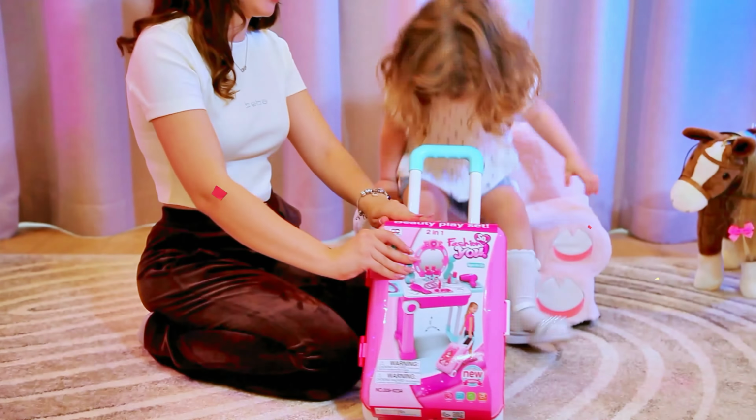Here, wow. Okay. Attach these on both sides to extend the table a little bit. Like your new makeup table, Reni? Mm-hmm. Yeah? Wow. It turns on. Wow.